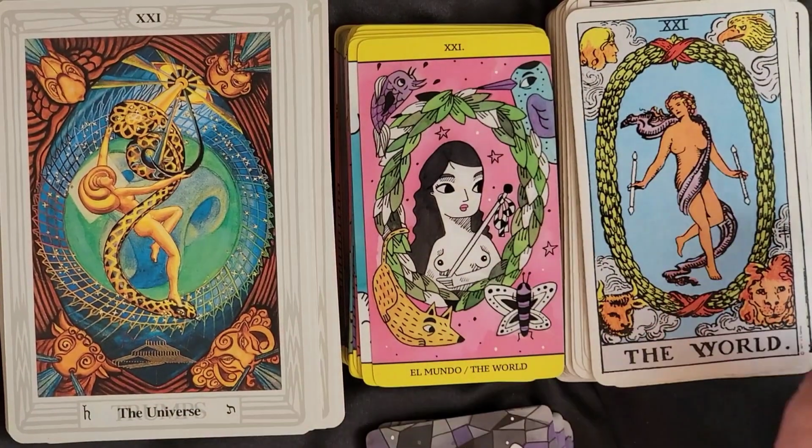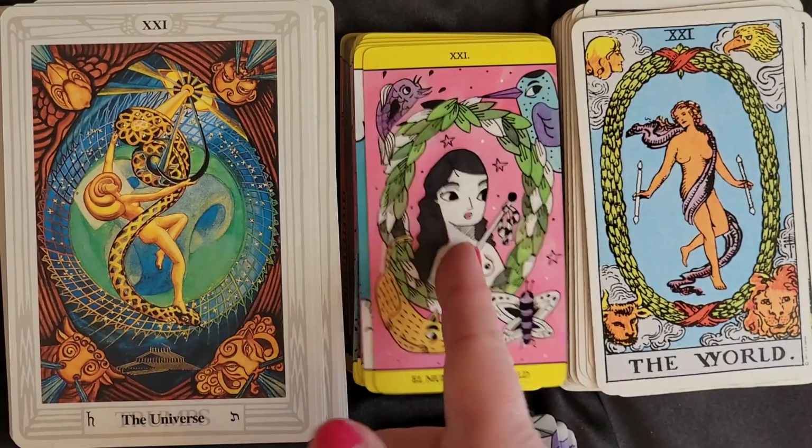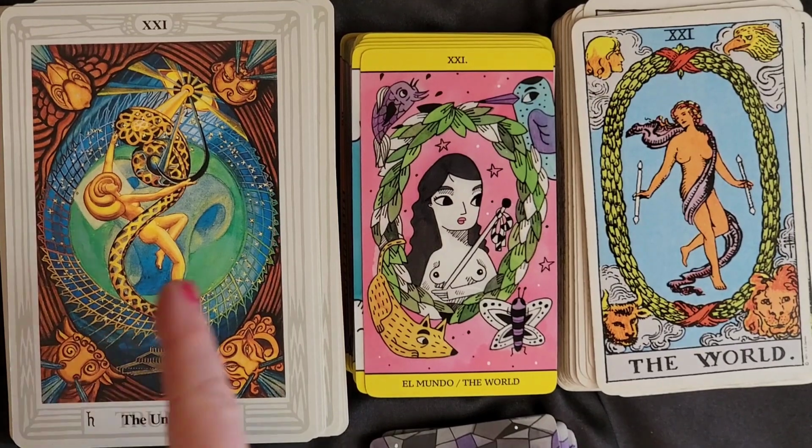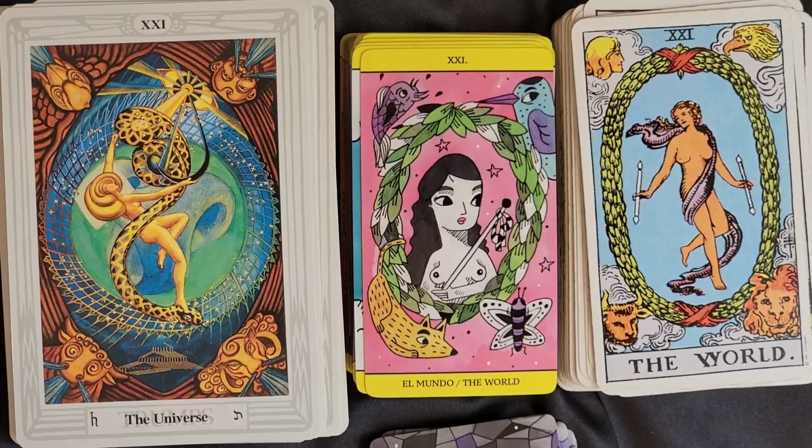She's got a baton. She's naked. Ooh, she's got dark hair, so that's kind of some liberties. We've got stars in the background, like the Thoth tarot. I don't know. That's really all I see.